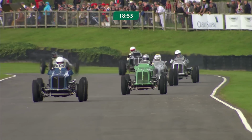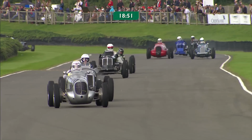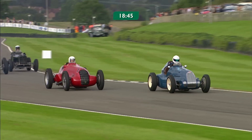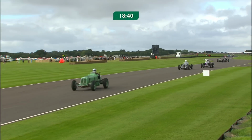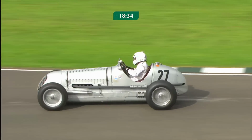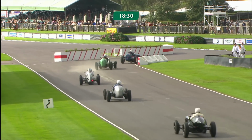So the order has shaken up very much, and Duncan Ricketts appears to have made a good start, picked up 2 or 3 places, running in about 7th. Yes, in the low line, the metallic green ERA Grand Prix car. But yes, it's ERAs then 1 and 2. The Bugatti's dropped back into the pack. Mark Gillies is working hard to wrest the lead. He's just out of my sight at the moment. It's still Nick Topliss who leads the way.